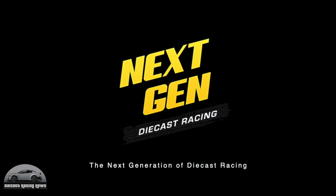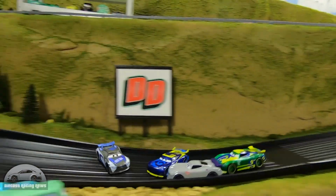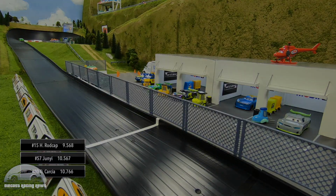There was more of the Piston Cup action over at Next Gen, and this particular race there was a little bit more spinning and carnage than normal, with one car getting hooked up on the inside track and hitting that barrier there, but 3 cars did manage to make it.